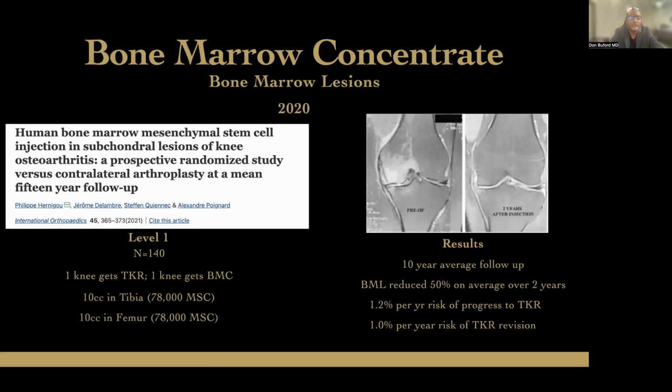I love reviewing this study from Philippe Hernigau because it's such an amazing study. This was a level 1 study with 140 patients, and he brought in people that had bilateral knee arthritis. One knee, he replaced the joint. The other knee, he did an intraosseous injection of BMAC into a bone marrow lesion. And what he found was that although there was a 1.2% per year risk of progression to a knee replacement in the knees that he injected, there was almost a similar 1% per year risk of revision of the knee replacement. And the other thing that was important clinically was that patients actually preferred their BMAC injected knee compared to their total knee replacement in this study.